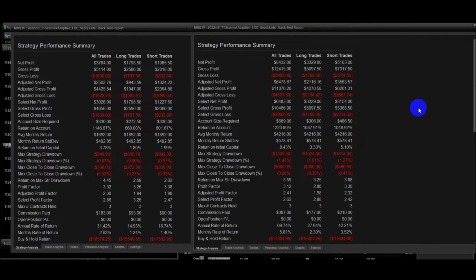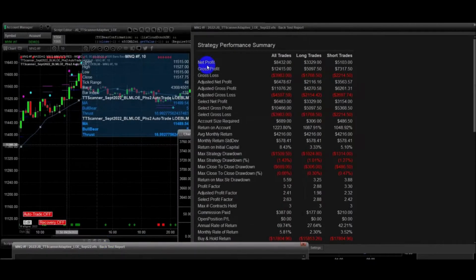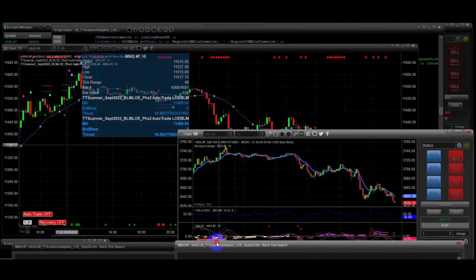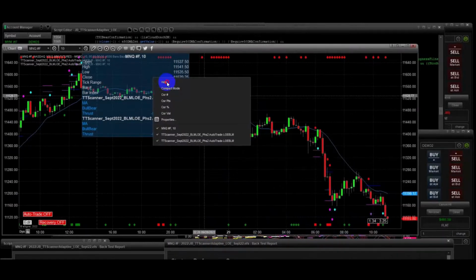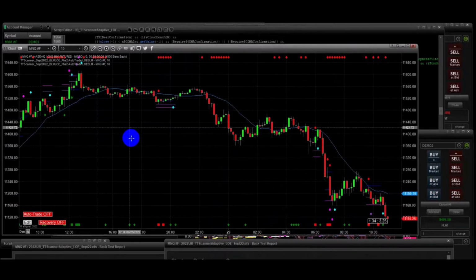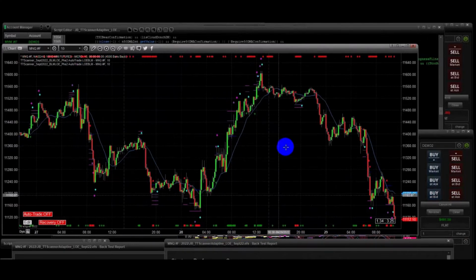In California, this is another quick behind-the-scenes look at what it takes to build good strategies and how to improve them. Over the past couple of weeks, I've been working with this one strategy, and let me drag these out of the way to show you. This is what I call my TTScanner strategy. This is the intraday strategy, focusing primarily on the MNQ, which is the micro NASDAQ. It would perform equally as well on the NASDAQ. What we're looking for is to contain risks and produce very solid returns.